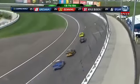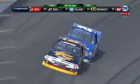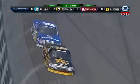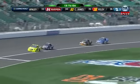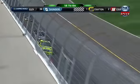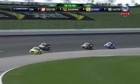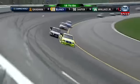Out in front, Crafton still holding off Joey Coulter. Look at Ryan Blaney pull right up on the tailgate of Brendan Gaughan. He is all over Gaughan. He just can't quite squeeze the inside. Really tight right there. 12 to go. You're doing an amazing job, young man, making that thing stick up onto the back of Brendan Gaughan. And the same thing with Coulter, driving up on the outside of Crafton.